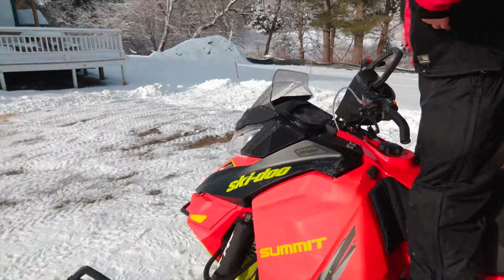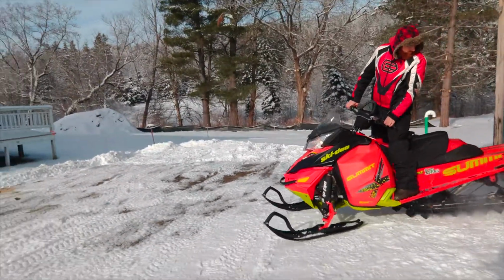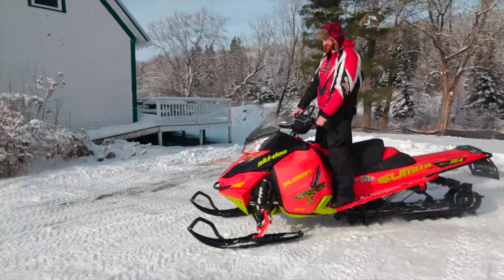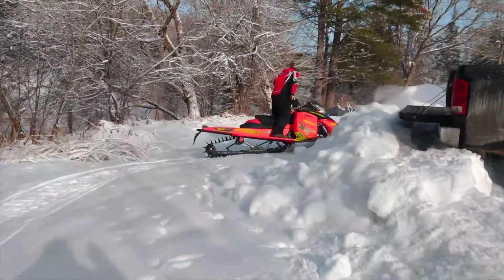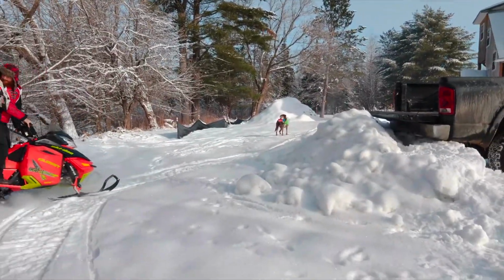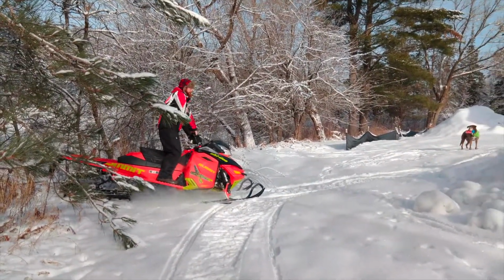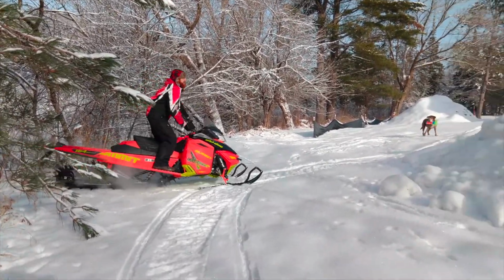All right, she's warm. Time to load her up. Let's do it. Let's go, Amber. All this because the trails aren't open yet. What a man will do for his sled.